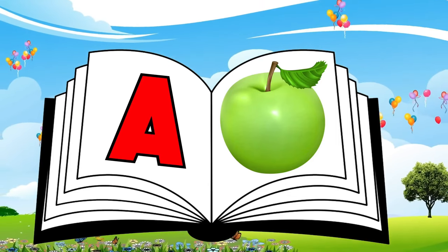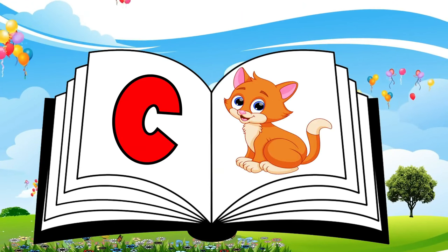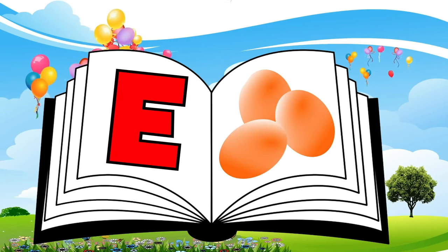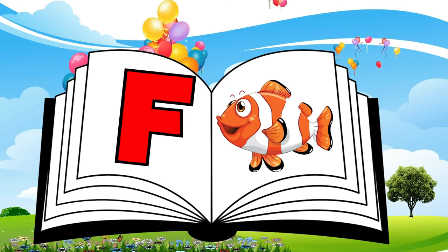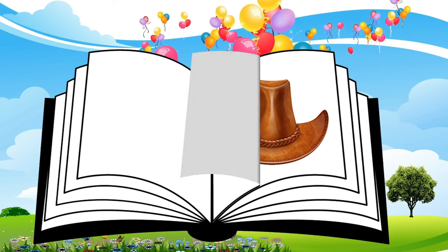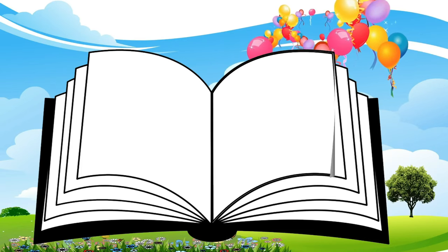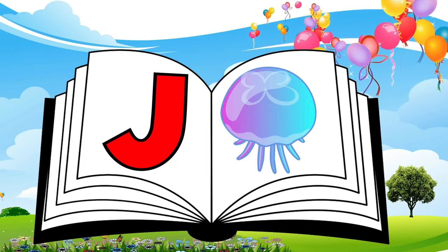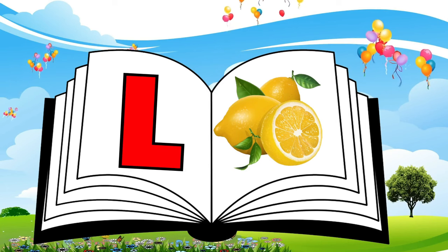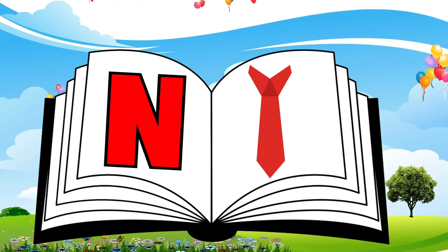A for apple, B for balloon, C for cat, D for dog, E for egg, F for fish, G for gift, H for hat, I for ice cream, J for jellyfish, K for kangaroo, L for lemon, M for money, N for nutty.